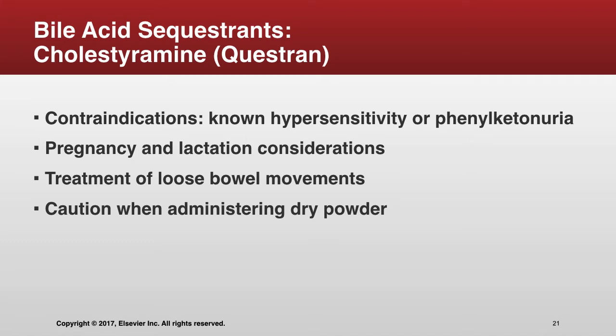Cholestyramine or Questran is one of the drugs that we think about when we think about these particular medications. Contraindications would be a known hypersensitivity or if they have phenylketonuria, or PKU. Pregnancy and lactation is something that we have to think about because remember, again, it affects your absorption of those fat-soluble vitamins, and those are needed for the baby to grow normally, not only for their size, but also for their brain and organ development.